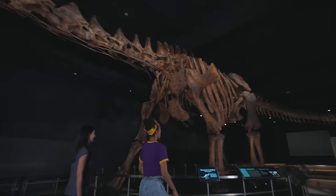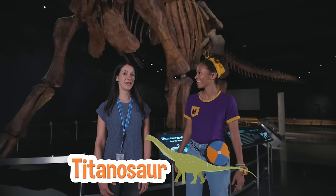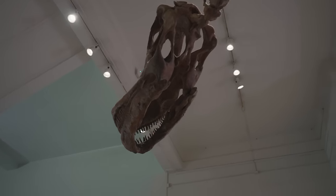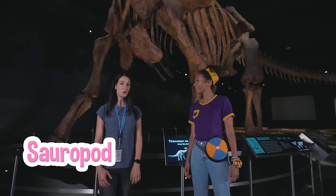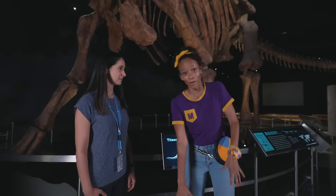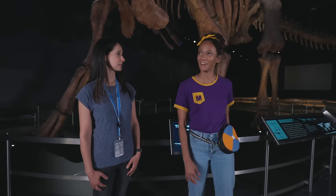Whoa, it's so big. Whoa, it keeps going and going and going. This is called a titanosaur. Titanosaur, wow, it's really cool. So the titanosaur family was a group of dinosaurs that were sauropods and herbivores. Oh, I know what a sauropod is. That means it walked on 4 feet. That's right. And an herbivore means that it was a plant eater. That's right. Very neat.